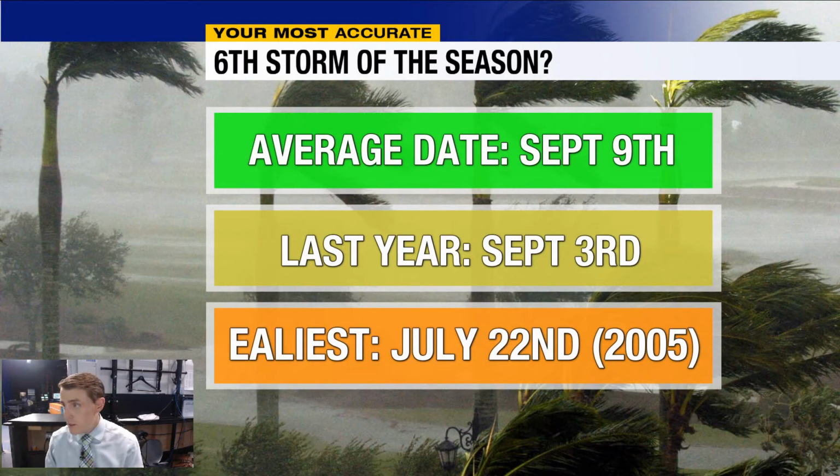Not so this year. And so if we do get the sixth storm to form, it would be way outpacing the average. The average date for the sixth or F storm to form is September 9th. Last year, we didn't get the sixth storm until September 3rd. The earliest ever was 2005, and that storm formed on July 22nd.